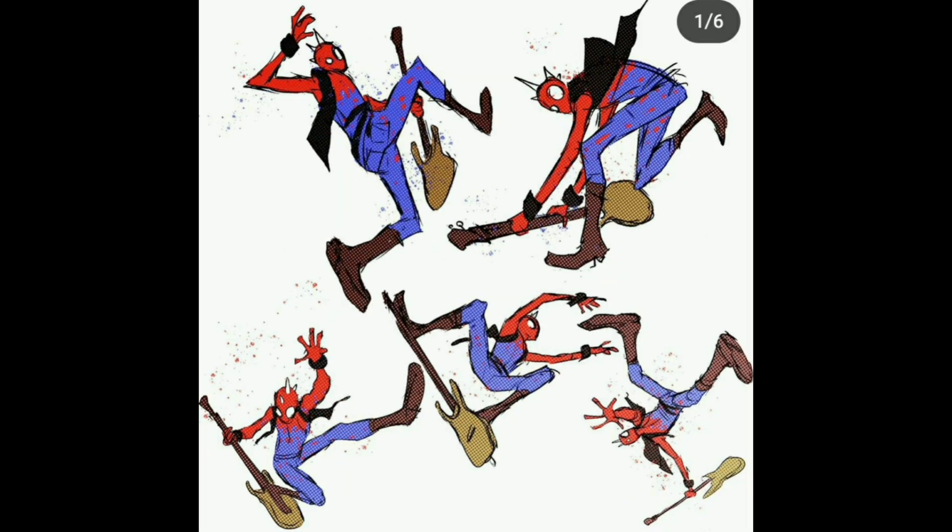It's just quick little scribbles to throw him into poses and see how cool he looks. They did spend a lot of time trying to create his art style, so I do understand all the struggles they had with him, and there are some really cool poses here. He's surfing on his guitar, he's swinging it, he's playing it, he's shooting webs from it. He's falling down playing it, like Miles was falling down looking at his phone in the Spider-Man Miles Morales game.